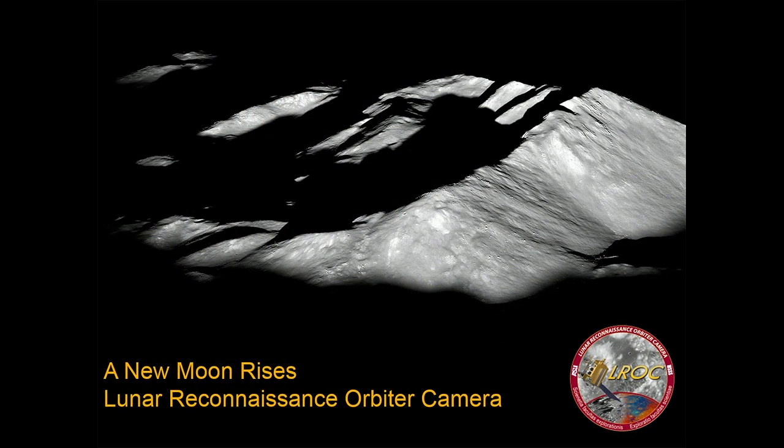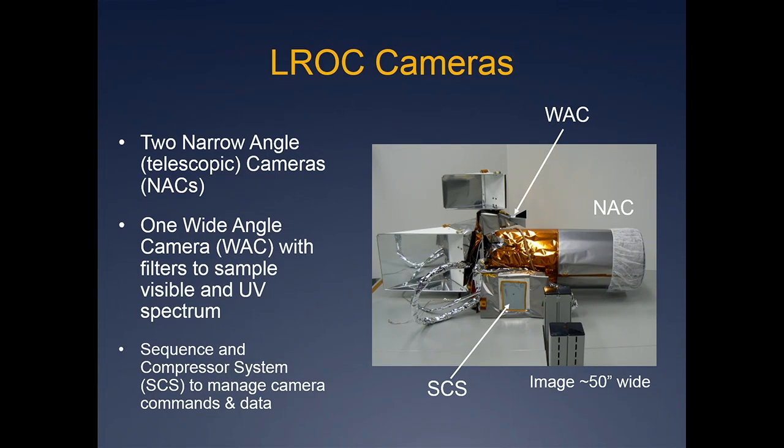And that's one of the great things about the Lunar Reconnaissance Orbiter Camera. It has really allowed us to see the moon in ways that we just never were able to see it before. And it's a real team effort, and I'll move to my next slide here, but I'll talk a little bit about the cameras. We talk about LROC as a camera, but it's actually 3 cameras. There are 2 telescopic cameras on board, and these are literally, as I said, telescopes. They're taking very, very high resolution images of the moon.